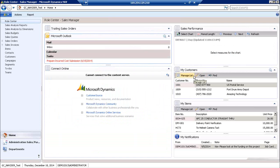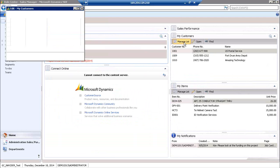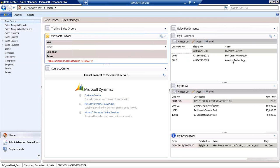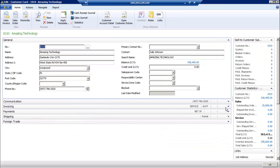Different lists that I'm able to manage. So in this right-hand side, I'm looking at a list of who are key customers that we have, key items that we manage, any notifications. And I'm able to update these lists by adding or removing. So for instance, Amazing Technologies is a company we work with a lot. I want to get into the detail of who are the contacts there, also information regarding their balance or outstanding sales orders. I can get easily into that information by just clicking a button.